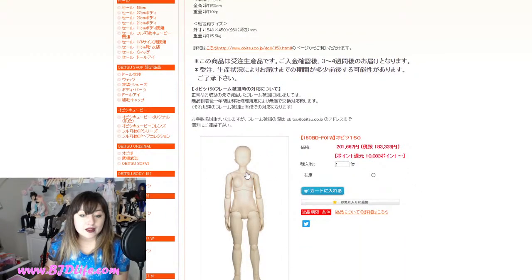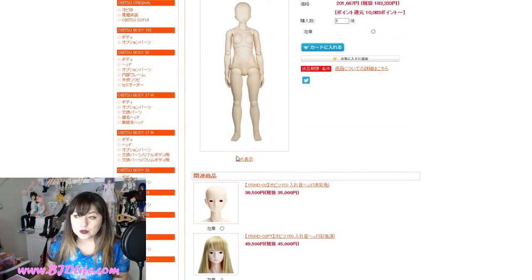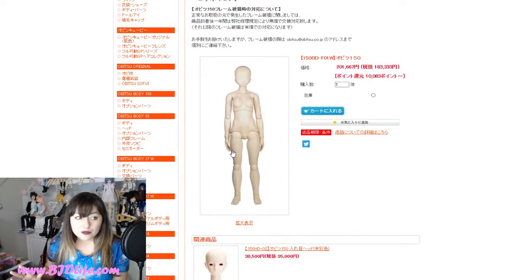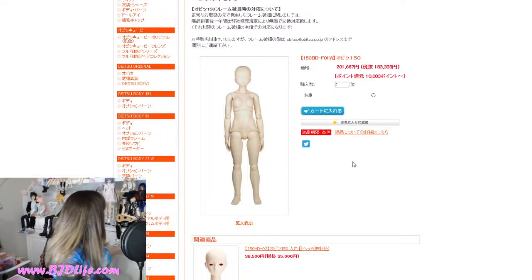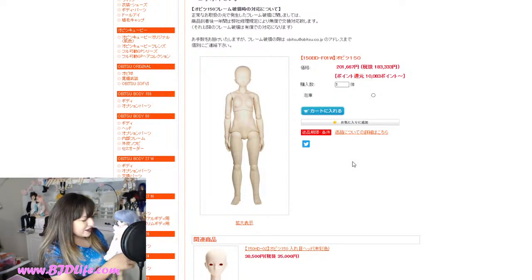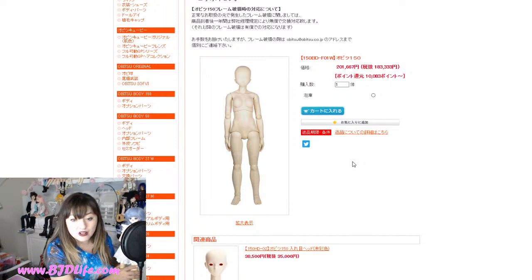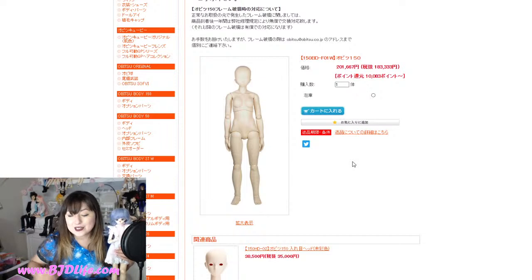But this blows my mind. Seriously blows my mind. And the crazy thing is that Obitsus are built with that internal skeletal system. So I honestly think it probably will stand quite well. I think it'll stand pretty darn good, and I think it will pose pretty darn good. The Obitsu bodies are pretty solid. I really enjoy them a lot. So if they really did make this into a large-scale doll, I really feel like they could make a successful large-scale doll. So yeah, that's pretty cool, actually.